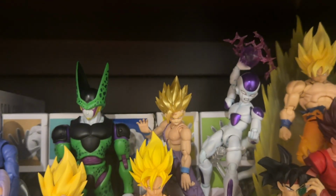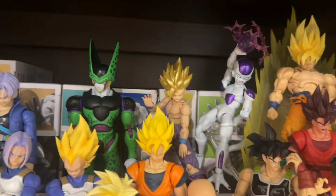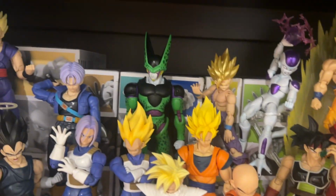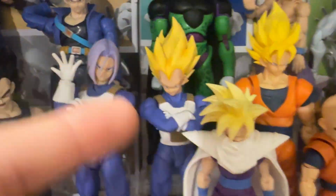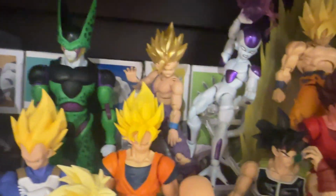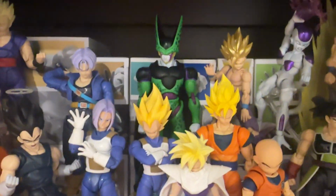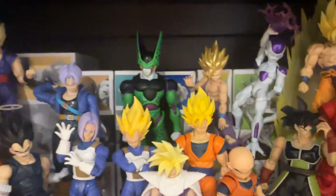And then I really do like the shiny hair. This is a very rare instance where I kind of like the shinier hair more than the original faded out hair, kind of like this Vegeta or this Gohan here. I really do like the shiny hair. I think it complements the figure well. So, yeah. And then the only Dragon Stars I have in my collection is the Dragon Stars Perfect Cell.